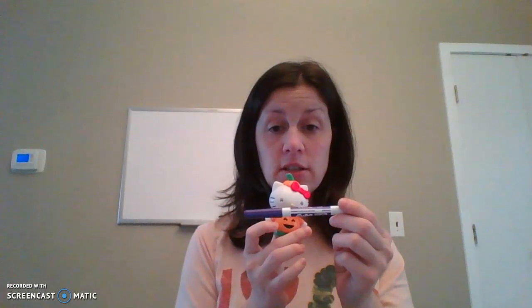When we look at Halloween Hello Kitty, is the marker in front of her or behind her? What do you guys think? The marker's in front of her, right? Because even though we can still see Hello Kitty, the marker is still in front of her. Now, what about now? Is it in front of her or behind her? The marker is behind Hello Kitty, right? So when we're talking about in front of, even if you can see the thing behind, that's okay. That just means that we know that marker is in front of Hello Kitty, right? It's not on top of, it's not underneath, it's right in front, even though we can see it.